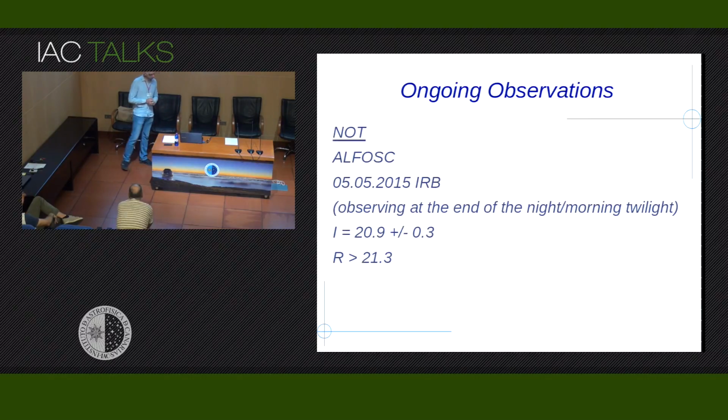And in that respect, generally, we are still trying to follow up this event. The most recent result is actually from the 5th of May, shortly after Andromeda appeared again, with the Nordic Optical Telescope, using the ability to point really low. We got I, R, and B images, but those were acquired at the end of the night in the morning twilight. So the sky background is increasing really quickly. So the only thing that we were able to get is a reliable estimate for the I magnitude of the object, which is 20.9, almost 21st magnitude right now. And for the R band, we have a lower limit of the expected magnitude.